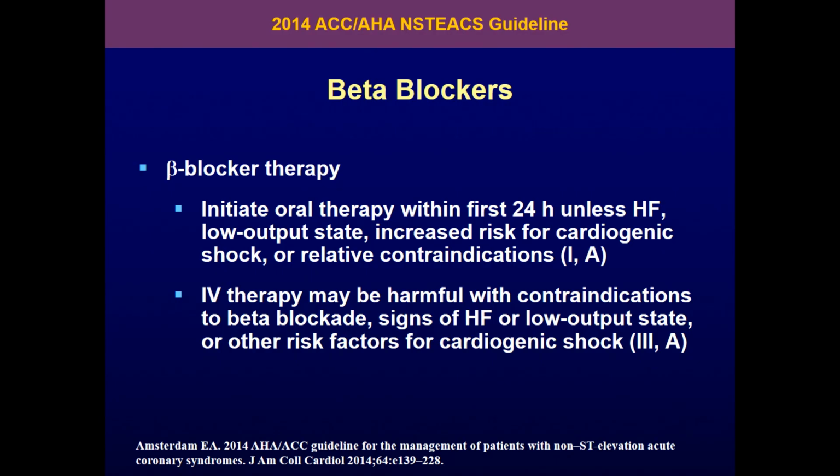Beta blockers are still recommended in patients within the first 24 hours of presentation unless there is evidence of heart failure, a low output state, or increased risk for cardiogenic shock, which could include things such as a high heart rate or a relatively soft blood pressure or any other relative contraindications. The recommendations are not to give IV therapy with a beta blocker in patients who have heart failure or low cardiac state in particular, because one can decompensate a patient with IV beta blockers if they are already on the edge.